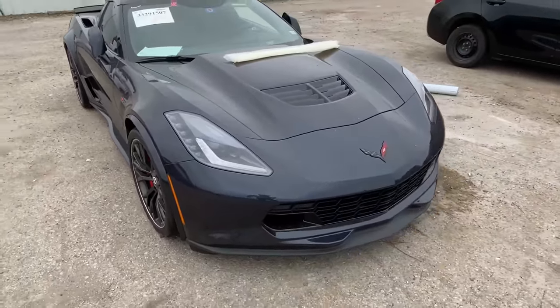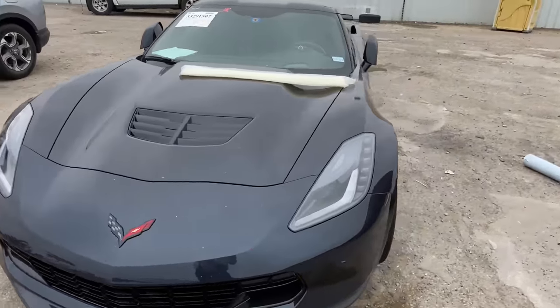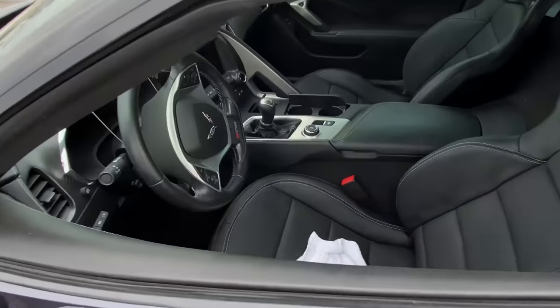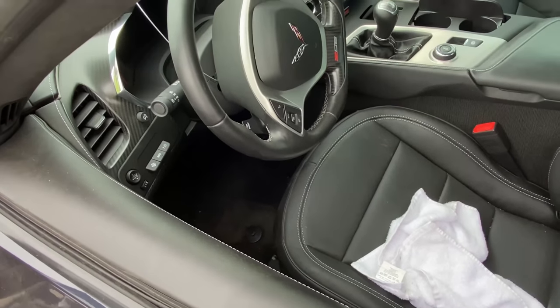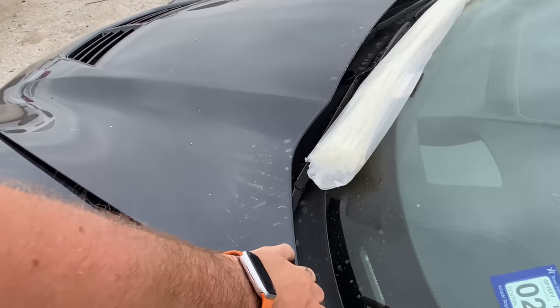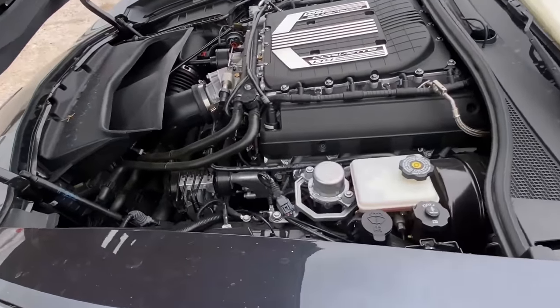And unfortunately, this is a flood car, so this car has seen better days. Judging by the interior though, I think it's pretty obvious that this was cleaned. It does not look that bad. The interior is dry, it's clean, it doesn't smell bad. Let's go ahead and look under the hood. Maybe that'll tell us a little more about how high the water got.